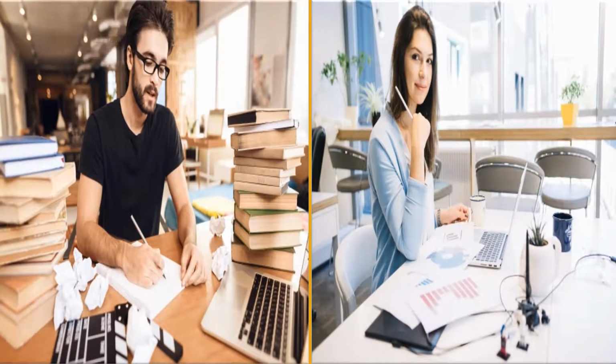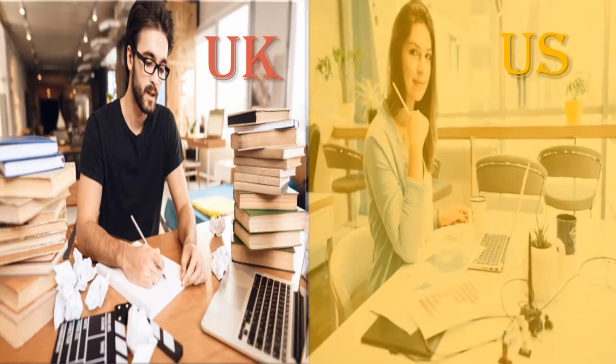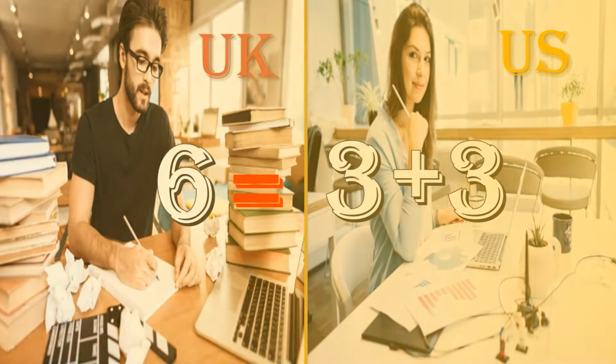Second is the workload. The shorter duration of study in the UK also means that the workload at a time is often much more and in depth than in the US. For instance, one module or class is on average about 6 credit hours in the UK, which is equivalent to 2 classes in the US. In the US, a class on average is 3 credit hours, with the exception in graduate and postgraduate levels.